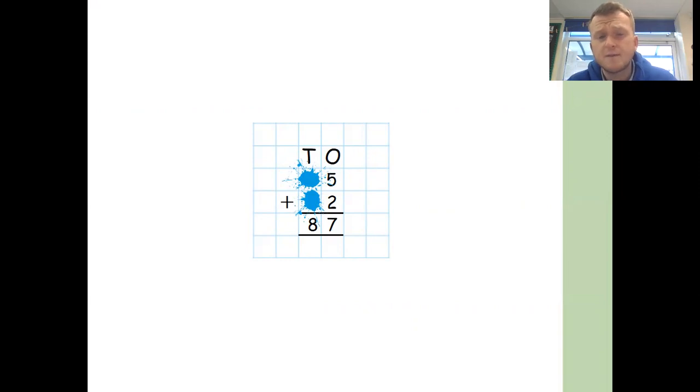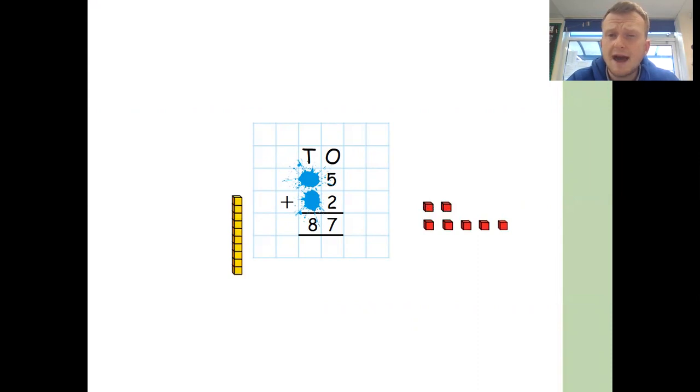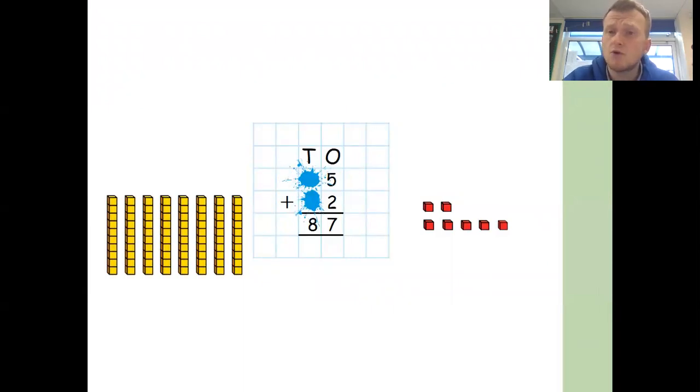Okay, 5 ones plus 2 ones equals 7 ones, as we can see here with our ones that I've got on the screen. Okay, but now we need to add on our tens, but we don't know how many tens we're adding together. We just know that there are 8 tens altogether. Have a little think. What different ways could we add to make 8 tens? What different ways can we make 8?